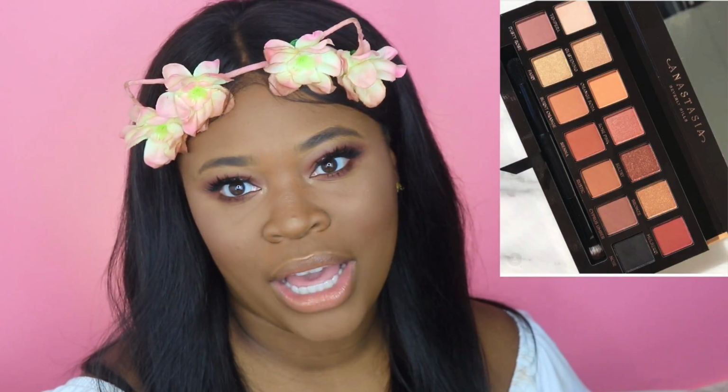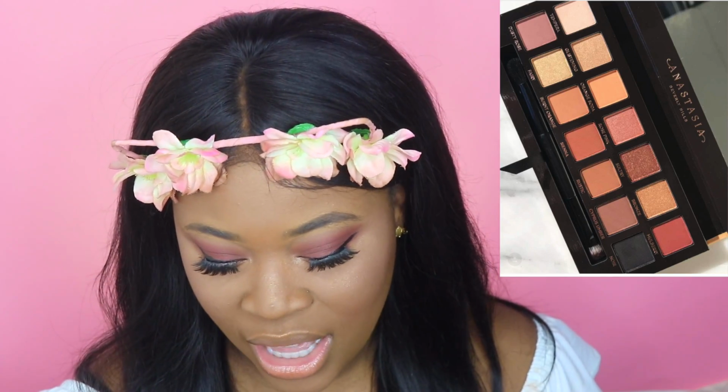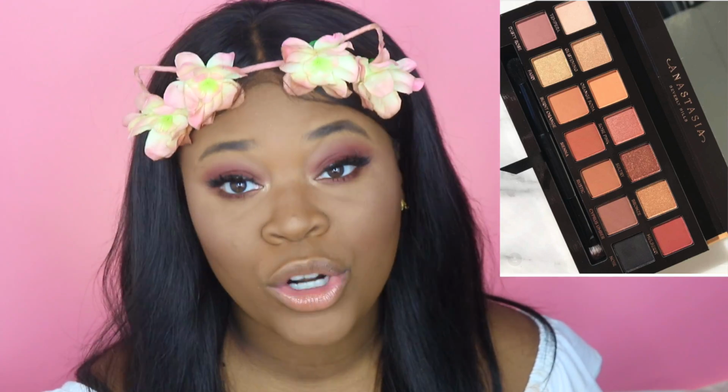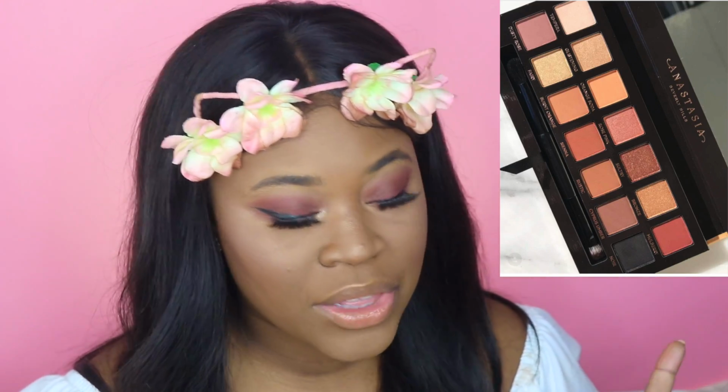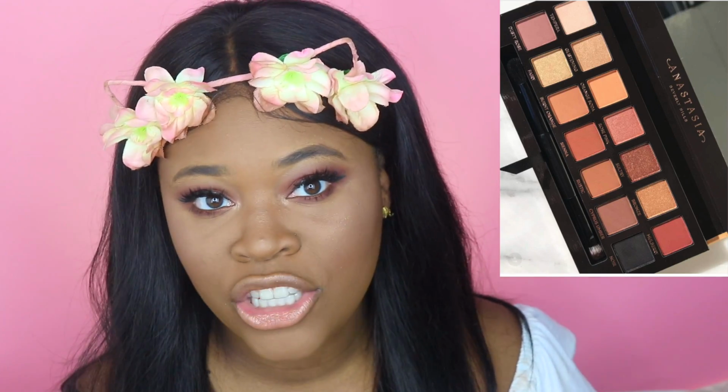Oh, the Anastasia Soft Glam palette. I was like, this is so pretty. I loved it, and it's $42. Then I remembered about this brand called Shop Hush.